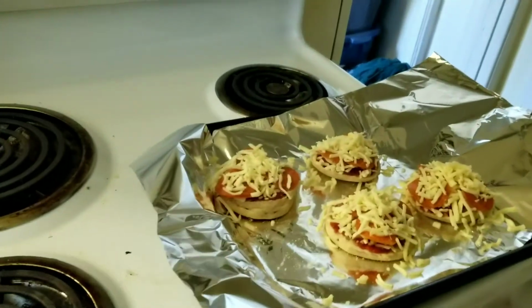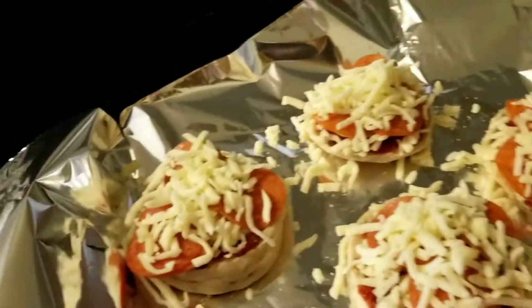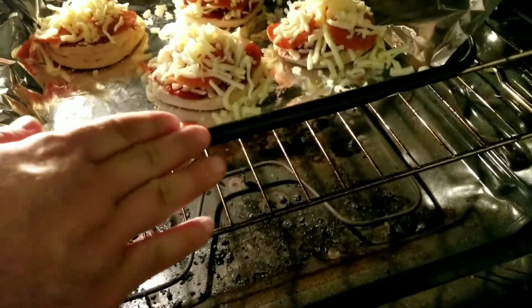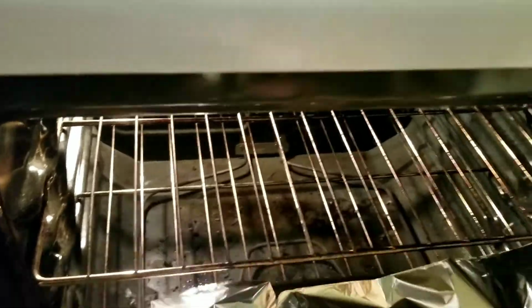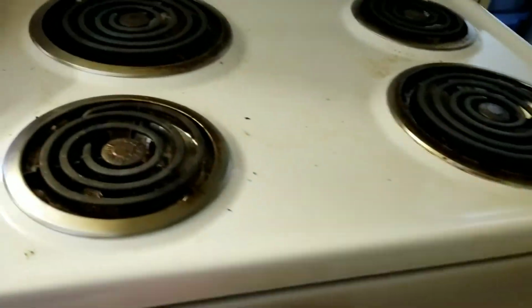And if you're impatient like me, you might put the stuff in the oven before it's finished preheating, but I've been talking long enough here that it actually is finished preheating, so. Wow, that oven needs to be cleaned. Actually, I should put it on the middle rack. What a mess. But that will be cleaned soon. Got it set for 10 minutes.